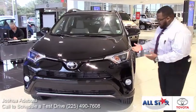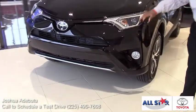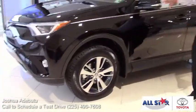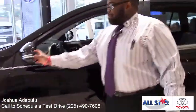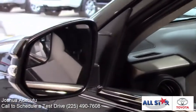So as you can see on the XLE, you have standard features here. You have the stylish new LED lights as far as fog lights. Come around here, you see the 17-inch alloy wheels, as well as your turn signal and your mirrors. Now one thing they added on the RAV4 now is a small blind spot mirror here, so you can see what's up close and far away as well.